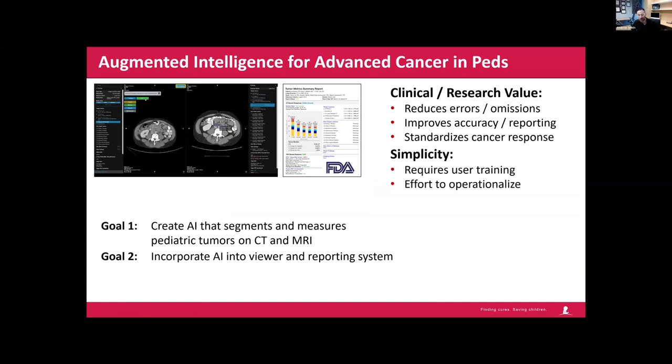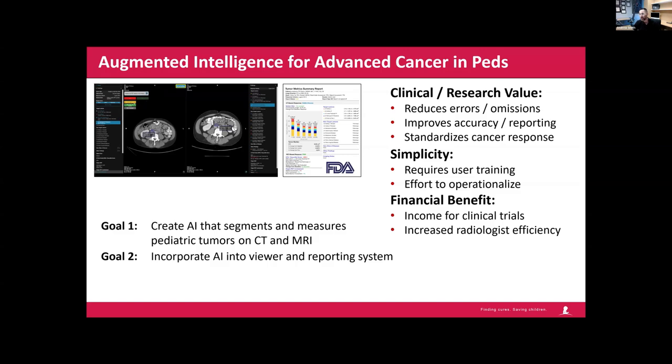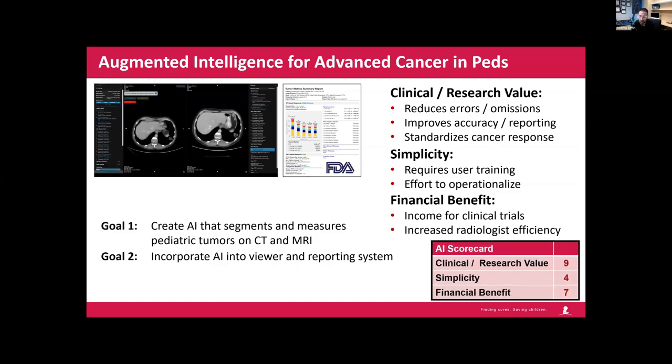It does require user training and effort to operationalize this. You wouldn't want, if you had 20 radiologists doing this, 2 of them say, I'm not going to use it. Everybody kind of has to buy in on this kind of a technology. And then you can generate income from trials and increased radiologist efficiency. If we're able to do this, to me, this is a high value algorithm, both for clinical research. It's not super simple because you have to deploy it and people have to learn to use it, but it has a tremendous financial benefit.